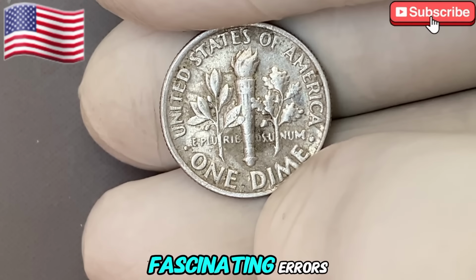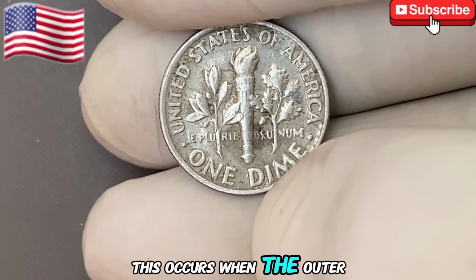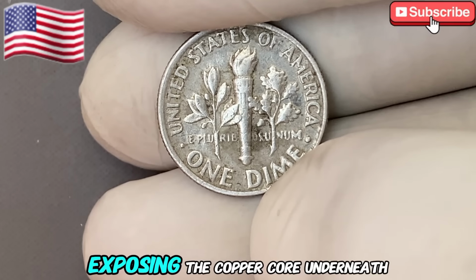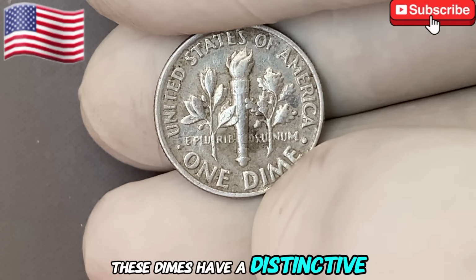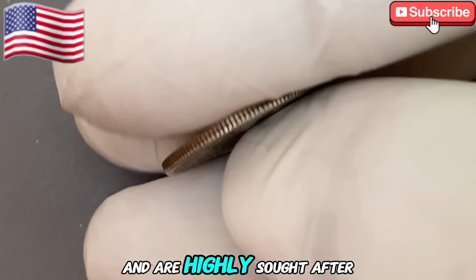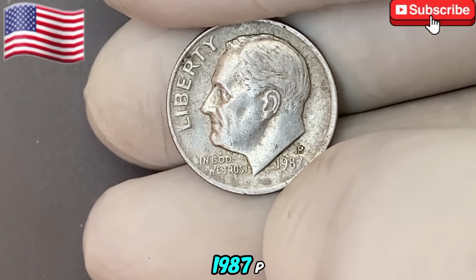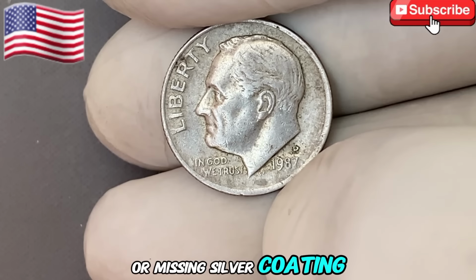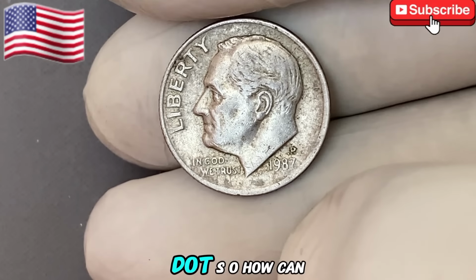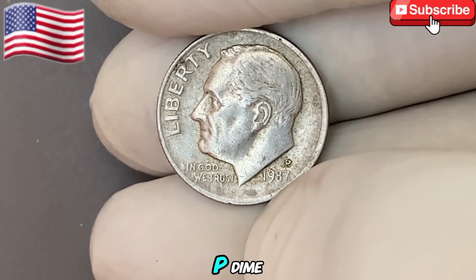One of the most fascinating errors is the missing clad layer. This occurs when the outer nickel coating is missing, exposing the copper core underneath. These dimes have a distinctive two-tone appearance and are highly sought after by collectors. If you come across a 1987 P dime with an unusual color or missing silver coating, it could be one of these rare errors.